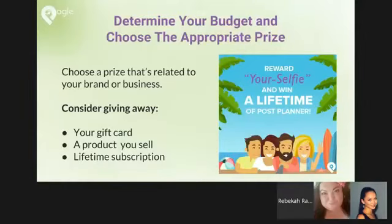And oddly enough, appropriate prize seems to be a question I run up against a lot, which is, well, what the heck do I give away, Bree? I don't even know where to begin. So what are some ideas you have on that, and where do people start when they're thinking about budget and prize?